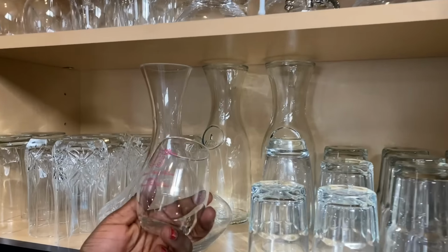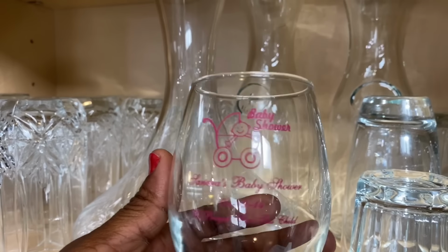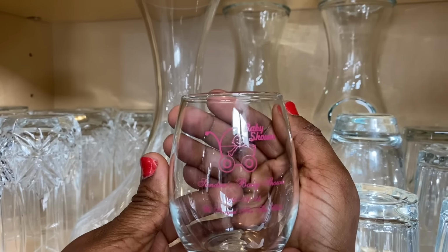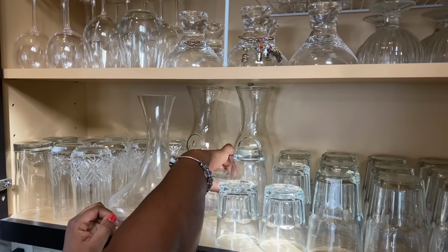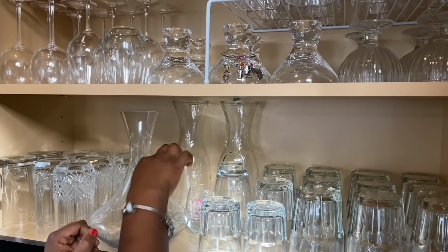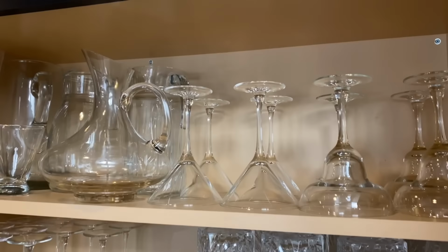This right here is a favor from my baby shower when I was pregnant with Ivana. I don't know if you can read it. I've saved some for keepsake. I only keep one here just for me to look at and smile, but there's a whole box for her for the future because her mom is crazy.